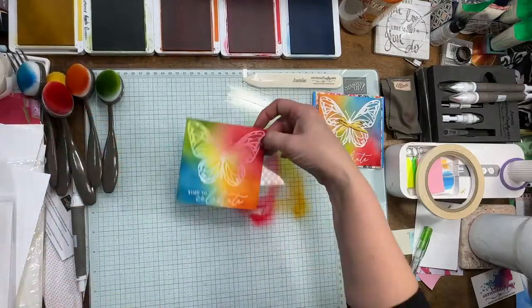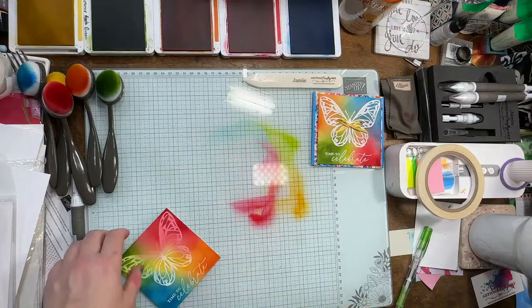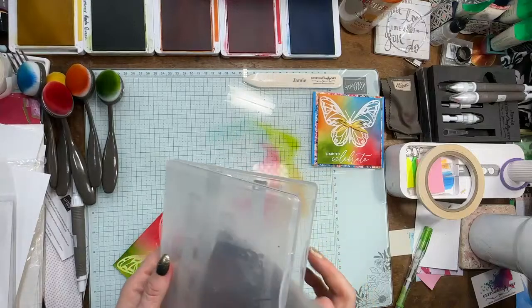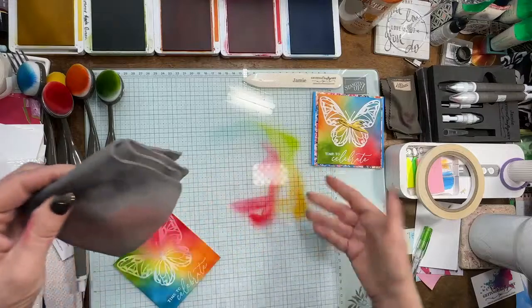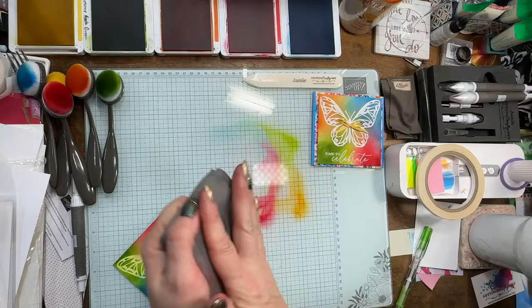There you go. Now, this is where it gets a little messy. First of all, your crafting surface is a hot mess. Thank God for the glass mat. Yesterday and today I've been embossing on it with heat embossing. I did it directly on it, which means that the powders can get on it. And if you were doing this on your wood surface, it would damage a wood surface or a table.